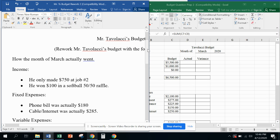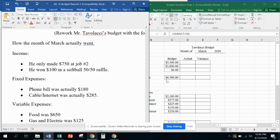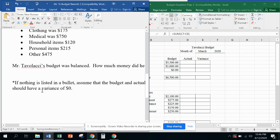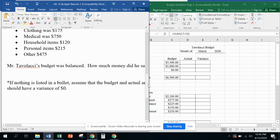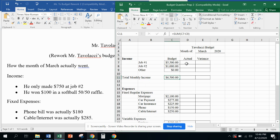Okay. So the budget rework is in each category, I'm going to notice significant changes from what I actually planned. You'll notice a note all the way down at the bottom. If nothing is listed in a bullet, assume that the budget and actual are the same dollar amounts, and we're going to have a variance of $0. Okay, so when we look up at the first area, this is income. Nothing was listed about job one. So we're going to assume that we made $5,500. We budgeted for it. We actually made it. There is zero variance.